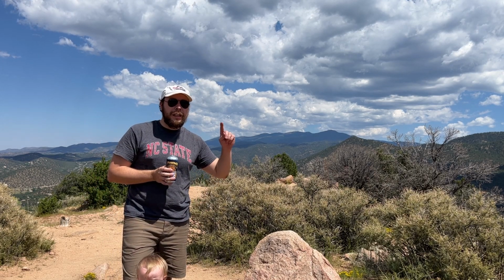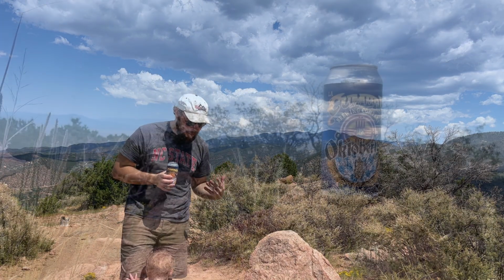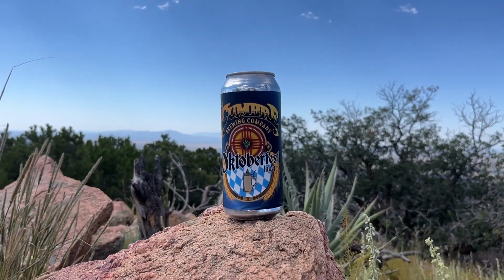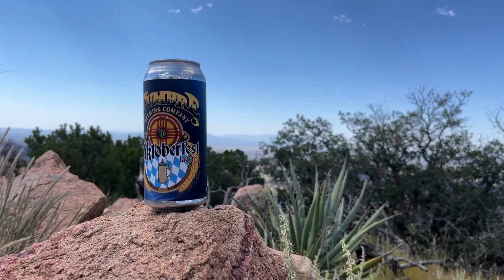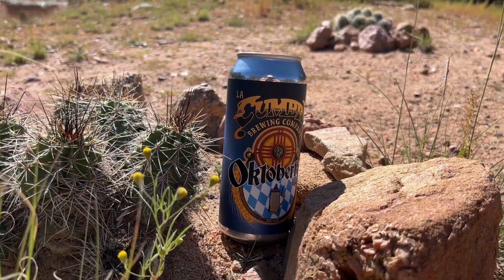Actually really similar to the Texas style Bock, the Community Beer Company Texas style Bock I did earlier this summer. It's kind of Vienna Lager style-y. It's got that natural fruitiness too that comes along with it. I'd say maybe like golden raisin, light golden raisin, that kind of fruitiness. And finally, I think it's got this spiciness that you get with some of these traditional malt forward beers. They usually use noble hops, and they give you this earthy spiciness when combined with the malts being really, really good, in my opinion. I think it's kind of like black pepper.